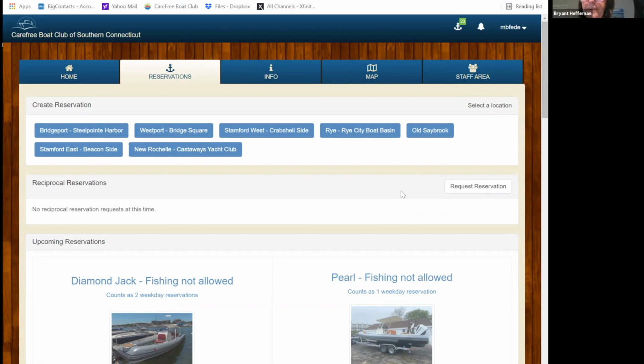Anything else? Questions? How many reservations can you make at one time? We'll talk about the membership plans in a couple minutes, but if you're a Premier 2, as an example, you can make 1 weekday and 1 weekend reservation. So you can make 2 in that scenario. Is that correct? Correct. Okay. And then when you use the boat and return it, or you cancel the reservation because of weather, that reservation capacity frees up and you can make another one. Okay, thank you.